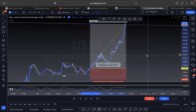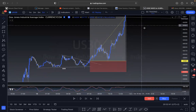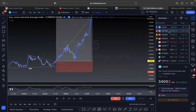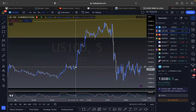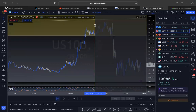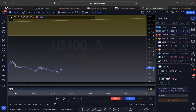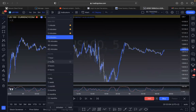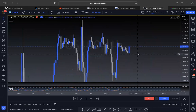And it was pretty much the same sort of concept or strategy that we used going into the Nasdaq. So we quickly break it down. On the Nasdaq, it was very much the same. All right, so this is the Nasdaq.